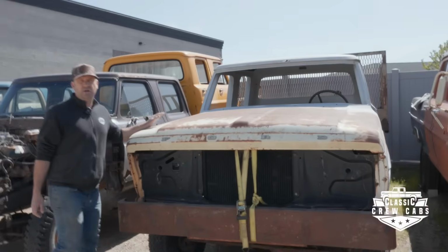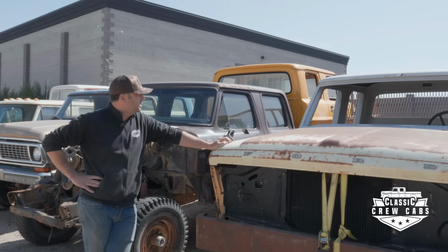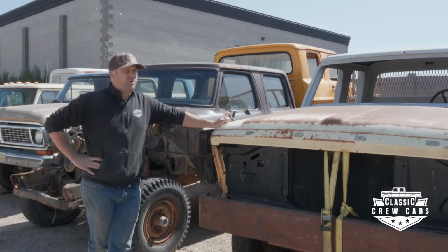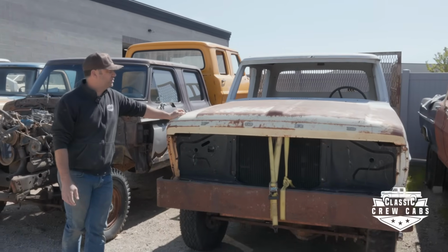So this is a '71 four-wheel drive crew cab, again one of 664 made. But the guy that I bought it from put a '67 cab on it. I don't know what happened to the original cab. So there's a '67 cab.